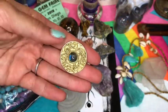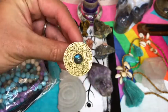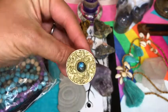Okay, and then I also got this really cool hammered metal ring with a labradorite center.